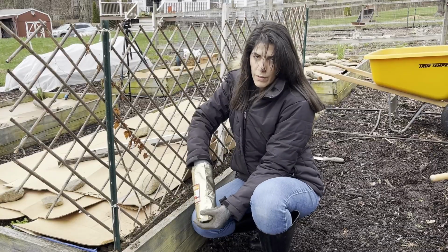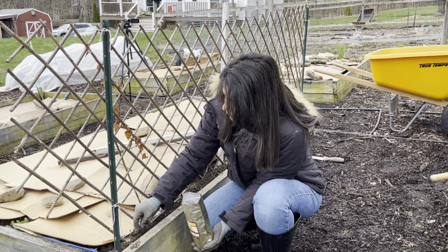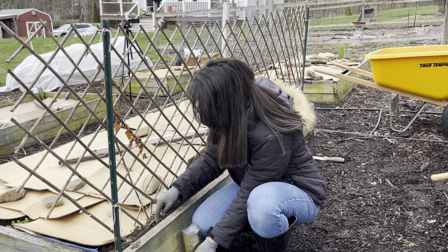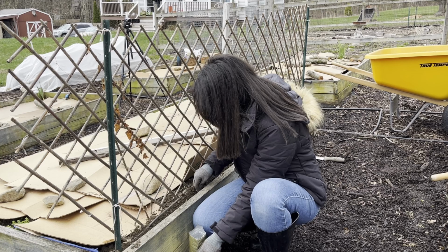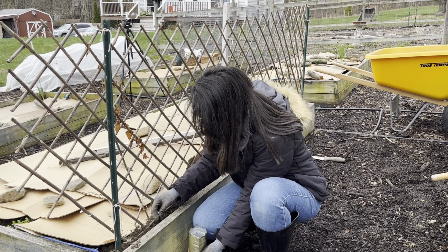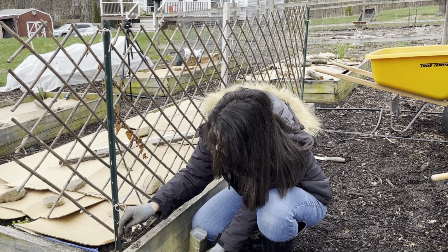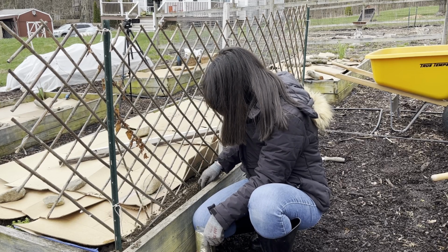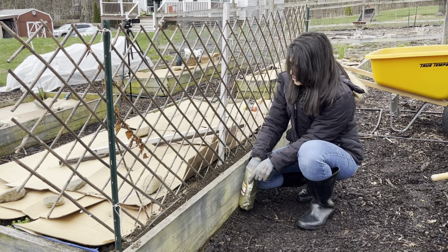Peas are a cool weather crop, and they can tolerate hard frost up to 28 degrees Fahrenheit. And you can soak them before you plant them. That is up to you. As you can see, I'm planting them pretty heavily because I'm not sure how viable these seeds are. Last year I planted from my seeds that I have saved, because I have been saving the seeds from my sugar snap peas.